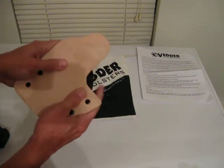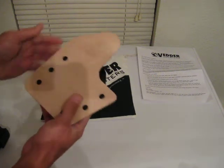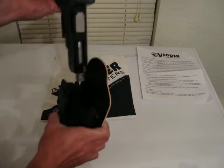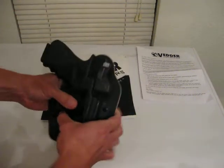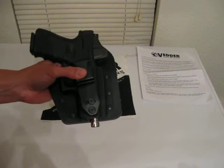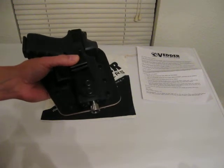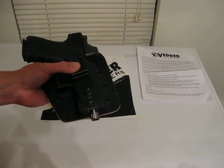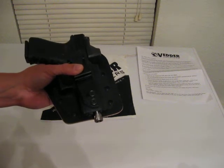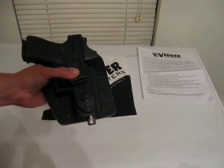I mean, I thought it was a little stiff at first, but the very first thing I did when I got it was I stuck the pistol inside and did my appendix carry with jeans and with a t-shirt on, and put on a 20-pound vest, and got on my treadmill at 3 miles an hour at a 6-mile incline and walked for 3 miles. So I walked for an hour.